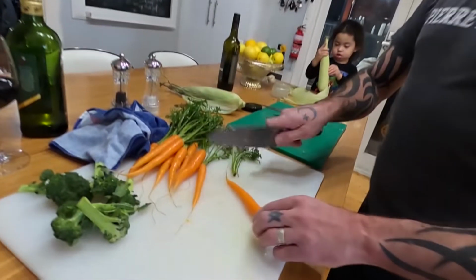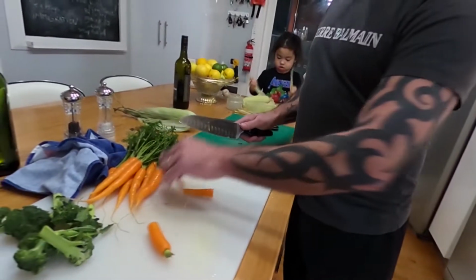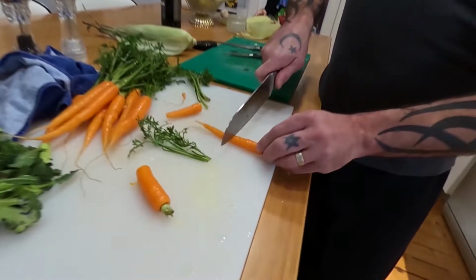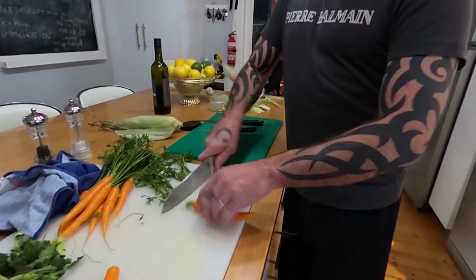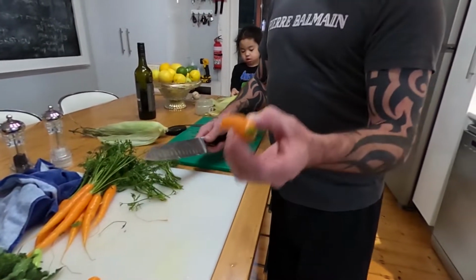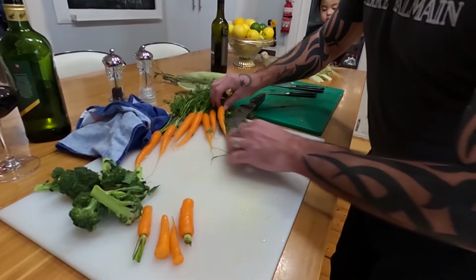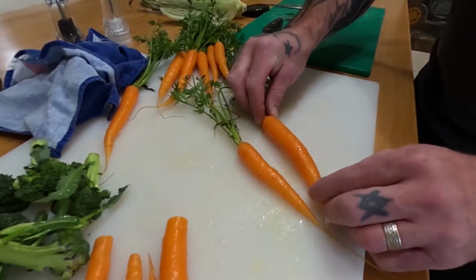So, if you want presentation on your plate, you can leave the green on the end and chop that one off. You can cook them whole like this, or you can just halve them. You can leave a bit more green like that if you like. Okay, like this, halve it. Now you can actually leave the carrot fully whole, for presentation on your plate. Presentation on your plate is much better with something this size than this size.